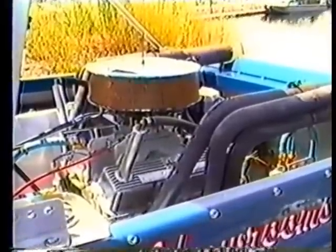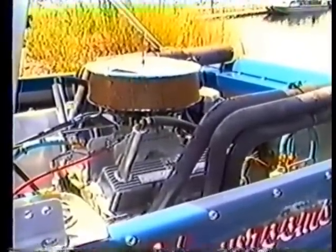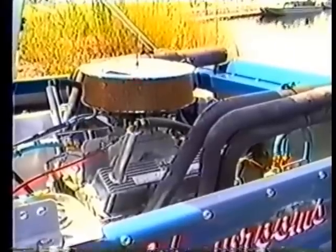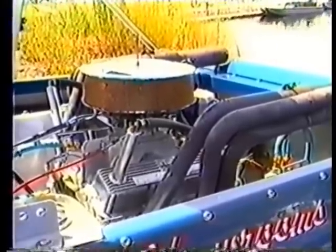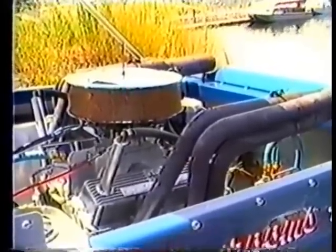C-class motors are under 370 cubic inches. Dwayne runs a 350 Chevrolet motor with Dart aluminum heads, an Edelbrock Victor manifold, and a Holley carburetor. These motors work real well in C-class boats. They seem to be real reliable and build a lot of horsepower.